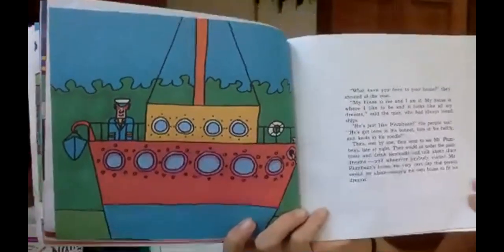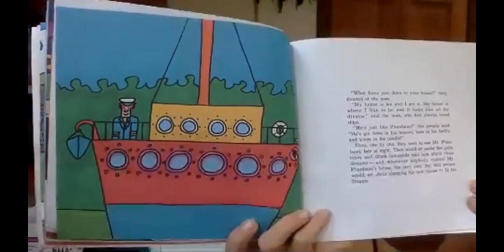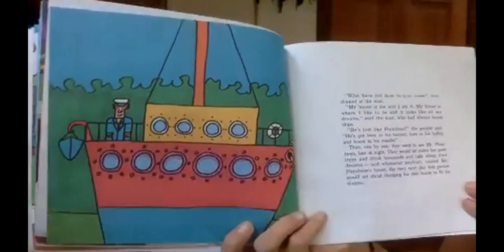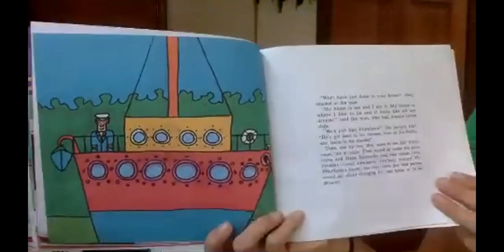He's just like Plumbean, the people said. He's got bees in his bonnets, bats in his belfry, and knots in his noodle.